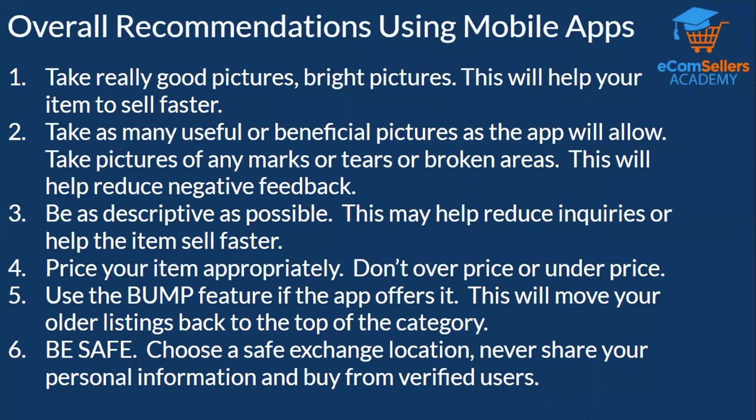And above all else, please be safe. We've talked a few times about the safe exchange locations. Some of them call them safe exchange areas. But look it up. See if it's available. And if it's not, take a friend, take a buddy. Don't go alone if possible. And never give your personal information out to anyone online, let alone someone that is saying that they're buying something.